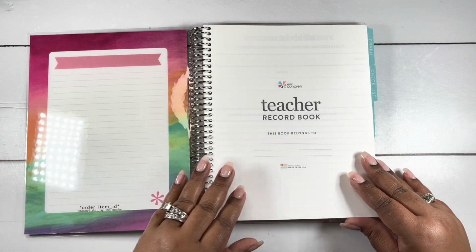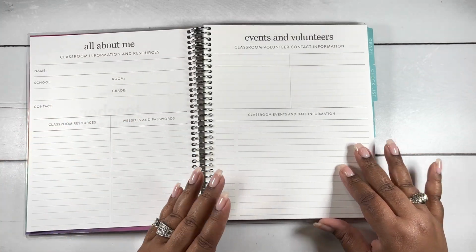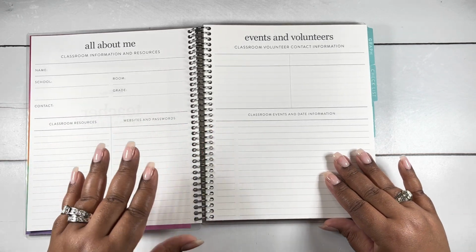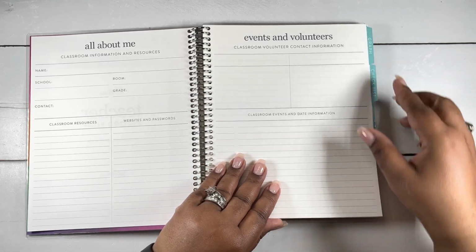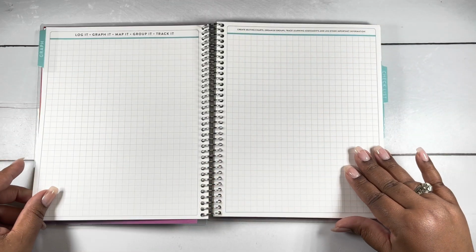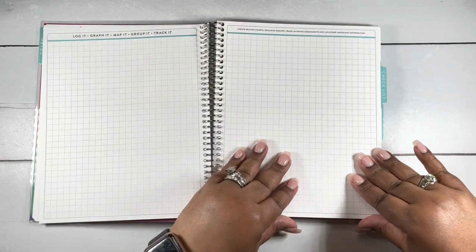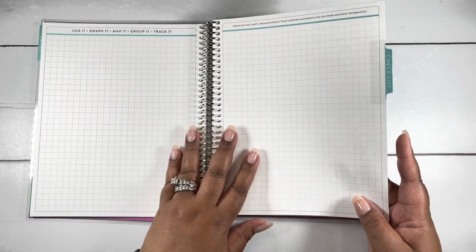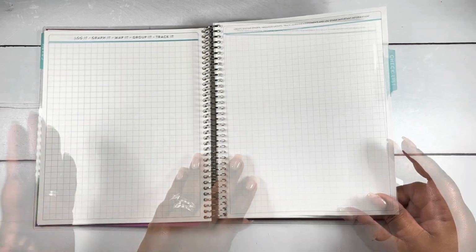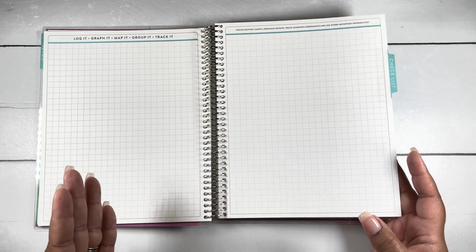So, real quick, I will flip through this. You have the same beginning page, all about me. And I love how I still kind of set up like the teacher planner. You're getting pretty much a cleaner look, but the same information at the beginning of a teacher planner. Your communication log. And then you get graph paper. So you get 22 sheets of graph paper to do however you want, plan however you like. And you can use this year to year. This is something that you can continue to use. It's not set for you to just use in one school year.